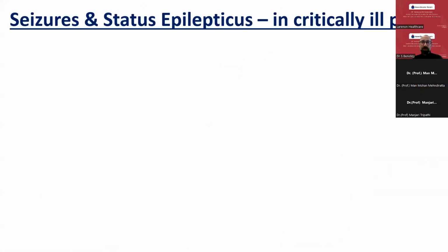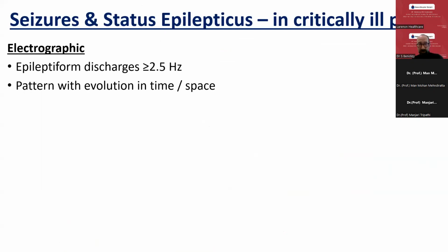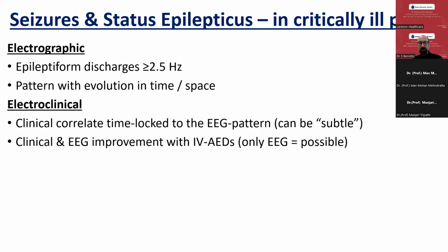Okay, now seizures or status epilepticus in critically ill patients are categorized according to the new ACNS criteria as follows. As I showed you in the previous slide with the Salzburg criteria, we have the electrographic ones, where you have the epileptiform discharges with a frequency higher than 2.5 Hertz or a pattern with evolution in time and space. And then we have the other group in the ACNS, also derived from the Salzburg criteria. These are the electroclinical seizures or status epilepticus, where there is a clinical correlate time-locked to the EEG abnormalities. This can be subtle phenomena too. And the clinical and EEG improvement with intravenous anti-seizure medication. And if it's only EEG, then it's just possible.